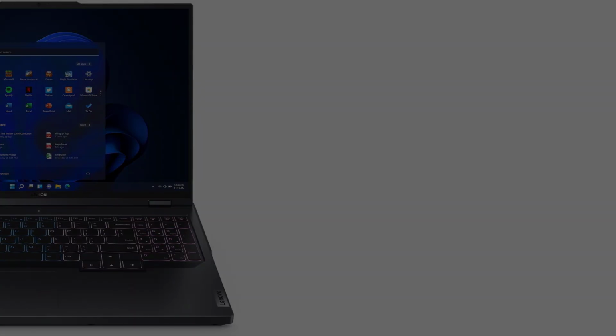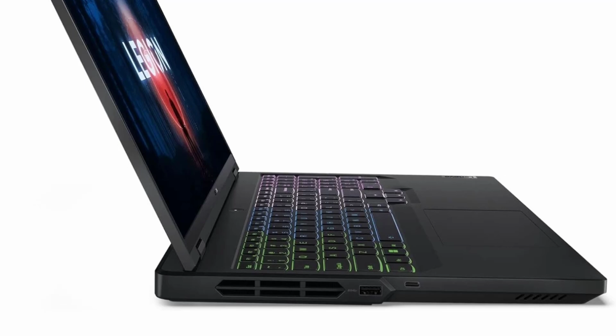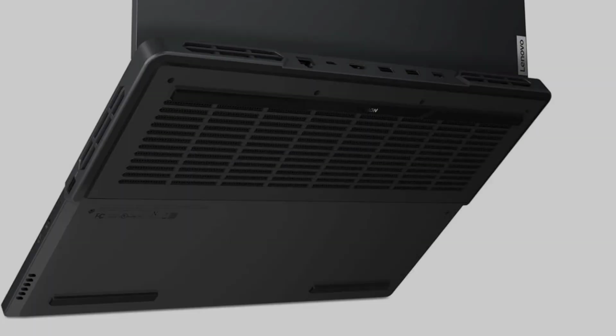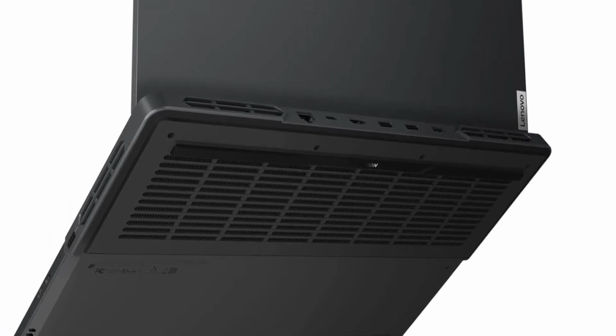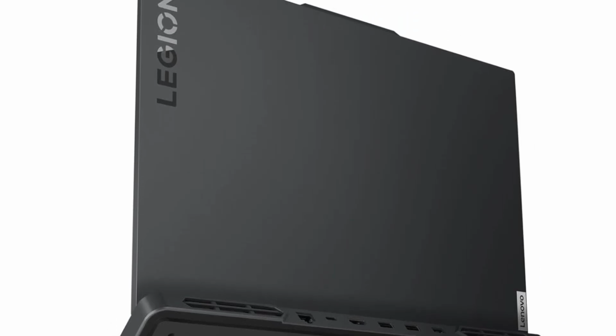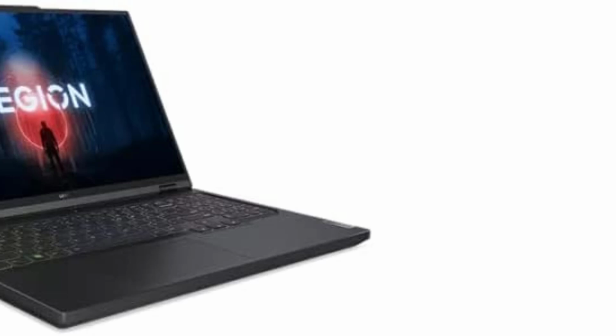This laptop feels very well built with a mix of metal and plastic. The keyboard provides clear tactile feedback, so you know when a key press has been registered, and it doesn't cause fatigue over an extended period, as the keys don't require much force to actuate. It has Wi-Fi 6E and an Ethernet port to ensure a solid internet connection when gaming online.